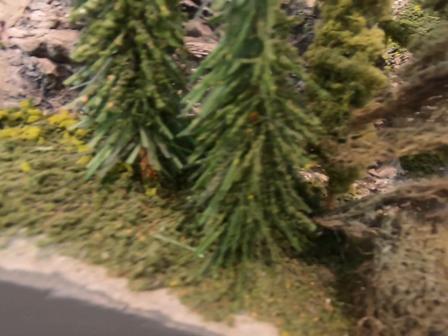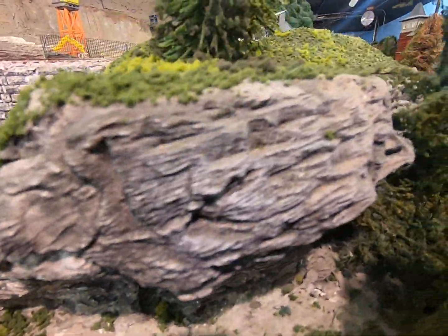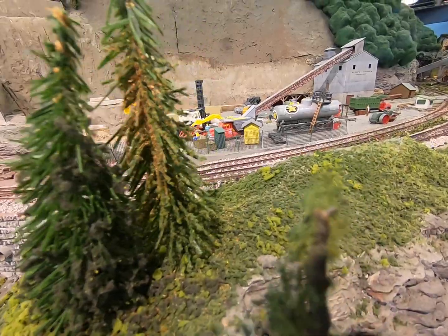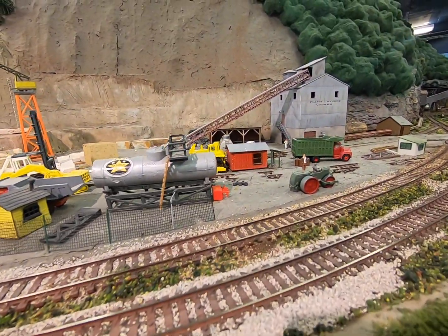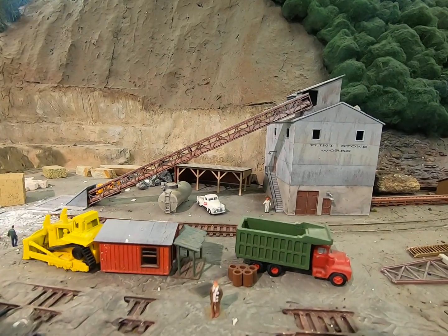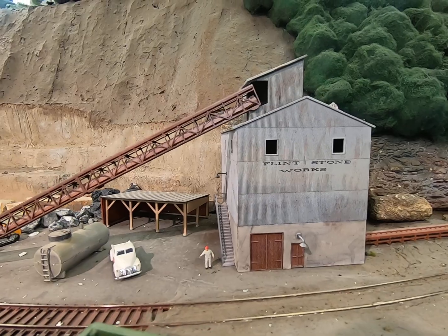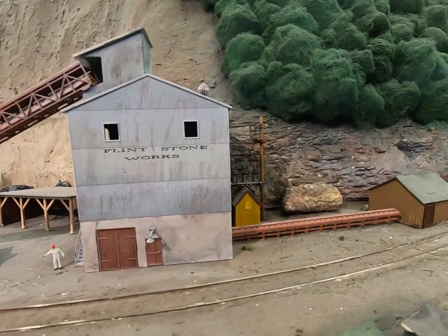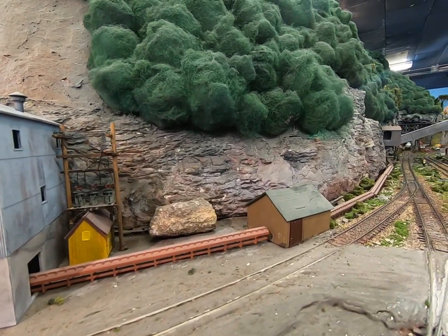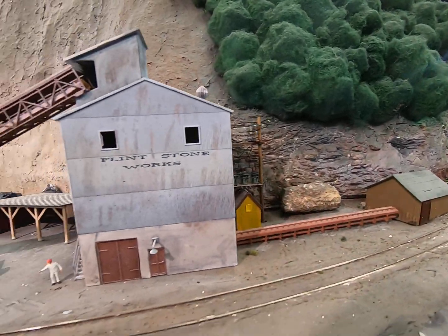So we're going to hike back, and we're going to come up, and we're going to look at the stone quarry. This is the Flint Stoneworks. Lots of people working here, producing slabs of stone, gravel, and such. Got a long conveyor line going off to that gravel unloader over there.